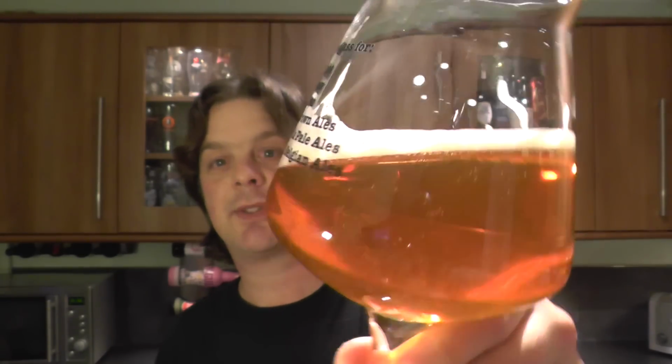Sharp, sweet, bitter, lots going on, loads of flavour. It's drinkable, it's nicely carbonated, it's a nice colour. Yeah, it's alright this one, it's nice. So, how do I rate it? I'm going to give it an 8 out of 10. It's an 8 out of 10 from Real Ale Craft Beer.